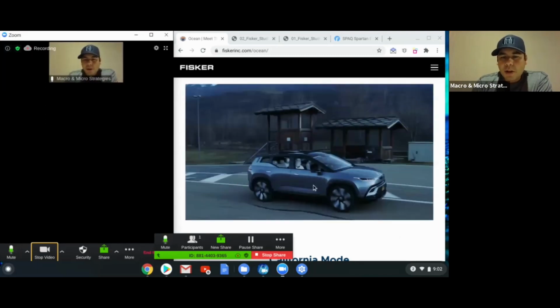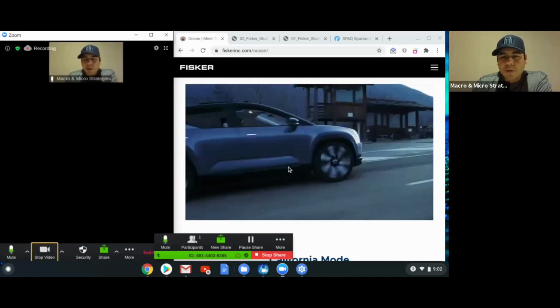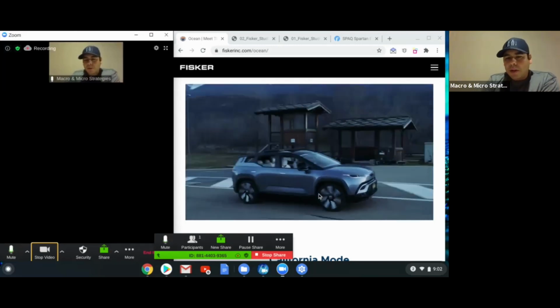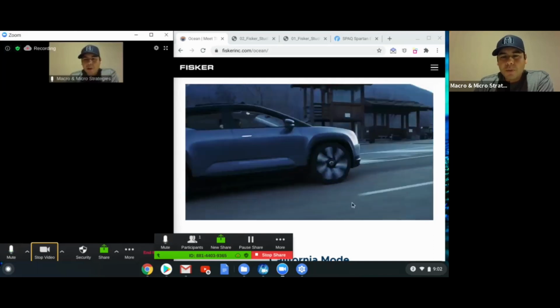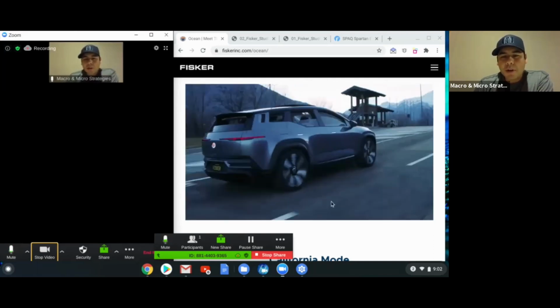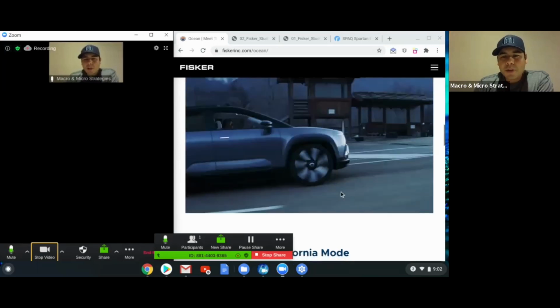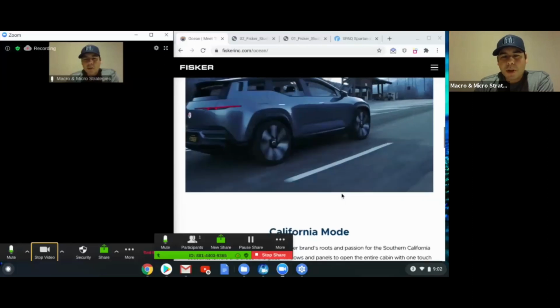You can see here they call it California mode. These windows all go down with the touch of a button. It's pretty impressive. So if you're in California, you catch that ocean breeze, or if you're in Colorado, you catch that fresh mountain air. I always appreciate those features, as I am an outdoors person.